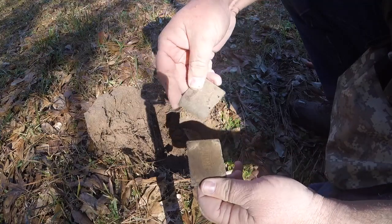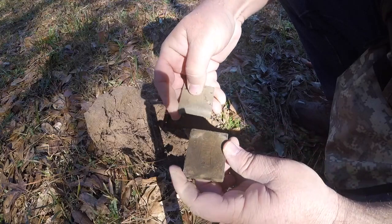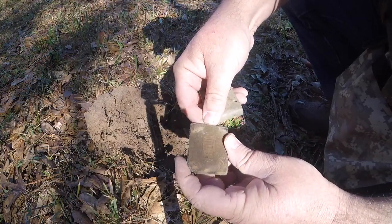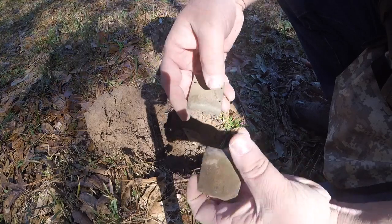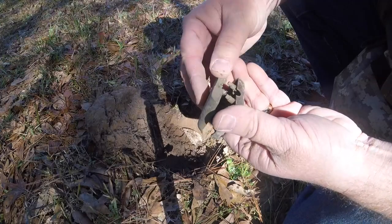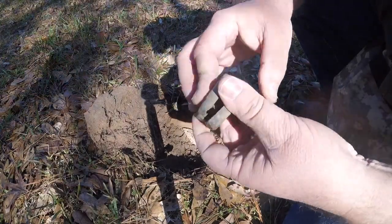and it says F-R-I-A-I-M, and I looked, and they go together like this somehow. It's been broken. I think it was broken on purpose.